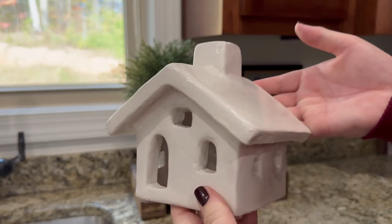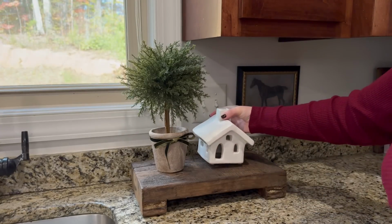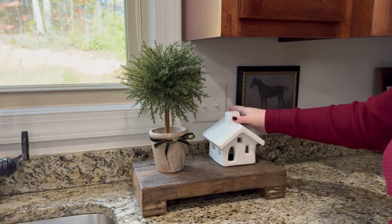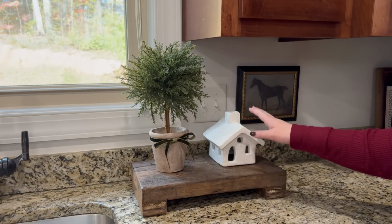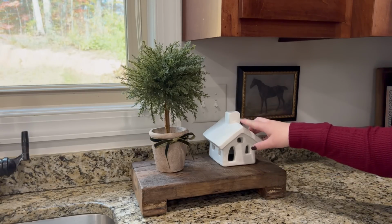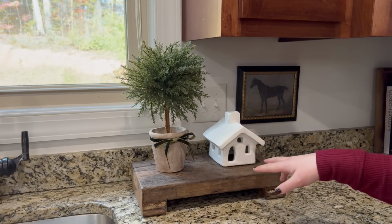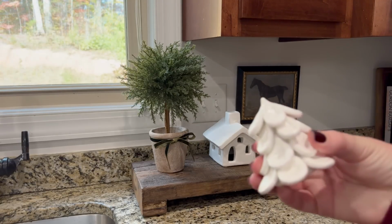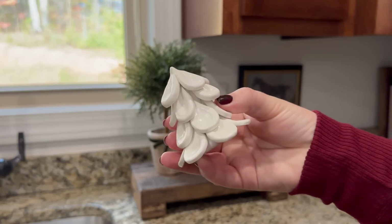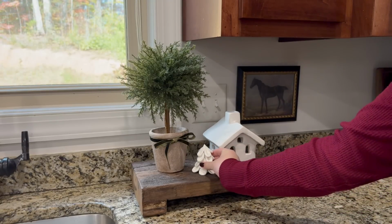And I'm going to be adding one of my Pottery Barn houses that I got last year. I just absolutely love these. They're such a great staple piece. They are an investment. Kohl's has a look for less, so I will link them below if they are still available, but I love those. And then I DIY'd this little tree last year to go with my houses as well.